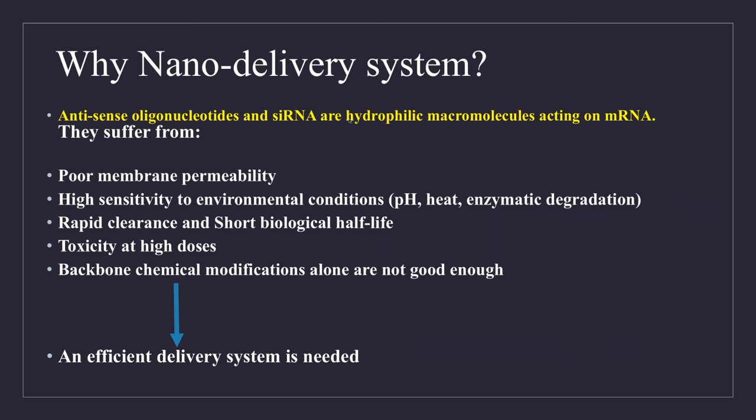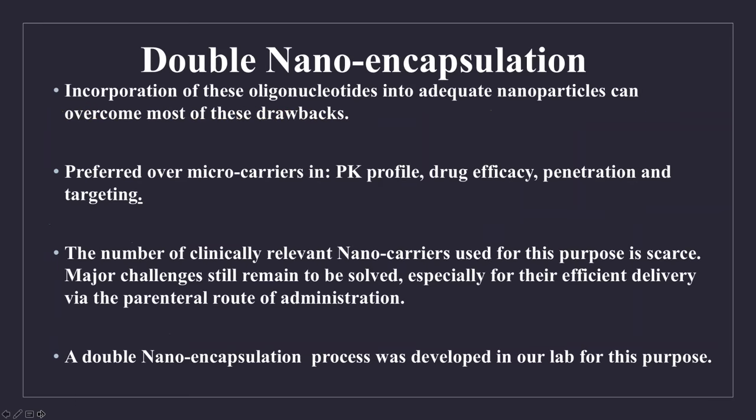Chemical modifications to the backbone overall were not able to overcome these disadvantages when administered systemically, and remember this point, that leads to the need for delivery system development. If you look, you will see that most of the drugs containing these molecules that are currently under clinical trials for systemic delivery use delivery systems. An adequate nano delivery system has the potential to overcome all of the listed drawbacks. Why nano? Because nano has advantages over microcarriers in pharmacokinetic profile, in drug efficacy, in cell penetration, and in targeting. Although there are currently many developments in nano delivery systems for these molecules, the number of approved ones is scarce.